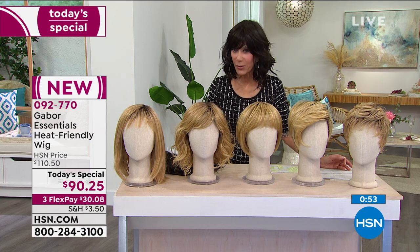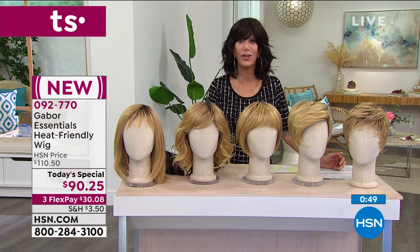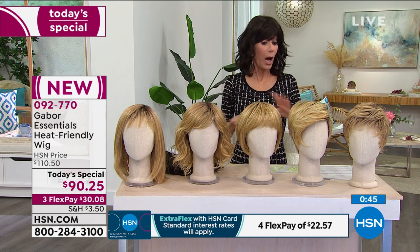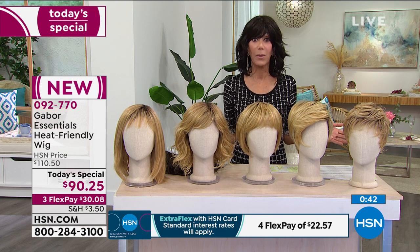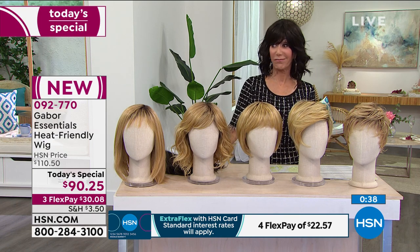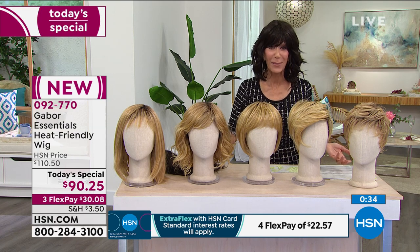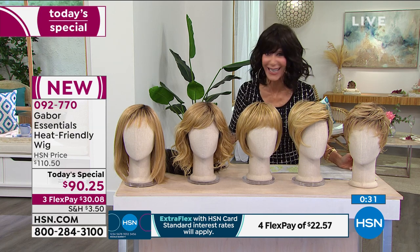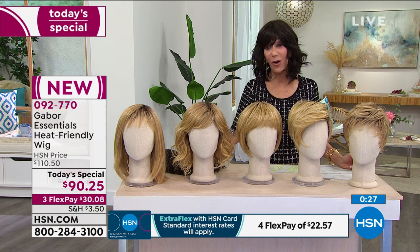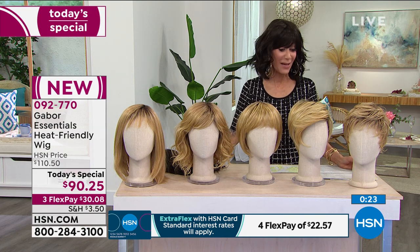And if you've been struggling with your hair, maybe you are tired of coloring your hair, you go out to get your hair colored. I go for just my roots. Just the roots alone, I'm dropping $100, not counting tip. So if that's you, that's one trip to the salon. Think about the money that you're going to be able to save, the fun that you're going to have, because I think that's such an important aspect of this, without a doubt. And if you have the HSN card, it's $22 and change to get this home.